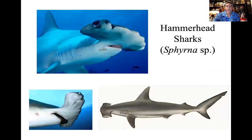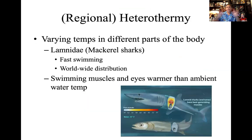I'll include it here. So I don't want this to get too big, too long, but let me address the idea of heterothermy. This is actually relatively new to science. I would say within the last 5 years or so, science is discovering this idea of heterothermy. It's always been assumed that sharks were cold-blooded. You may have heard that term, cold-blooded or poikilothermic.